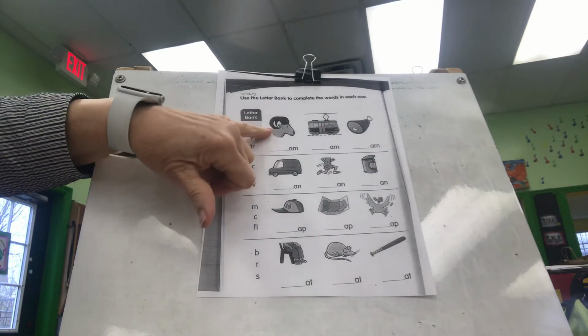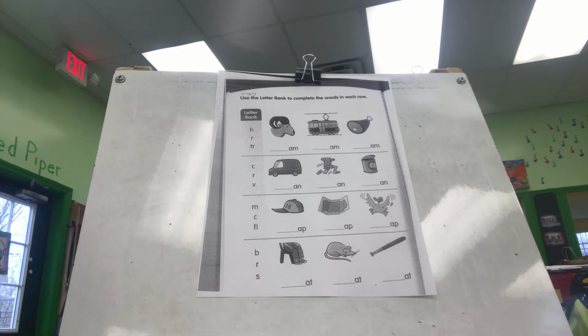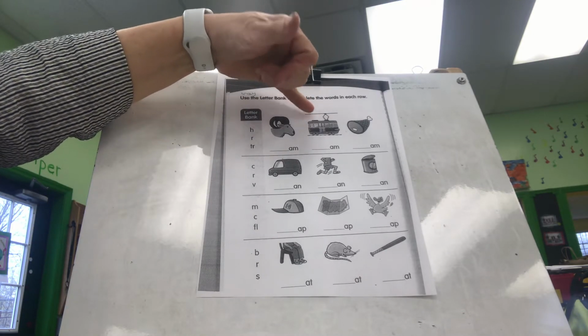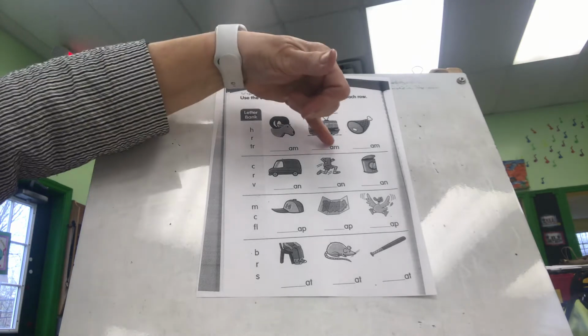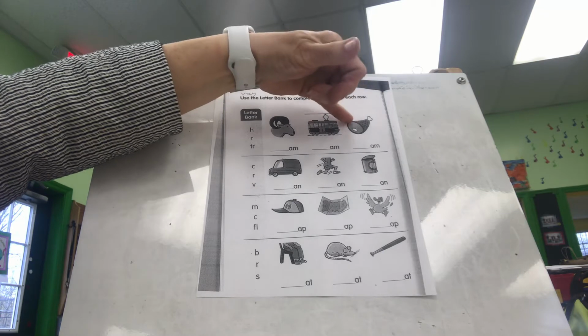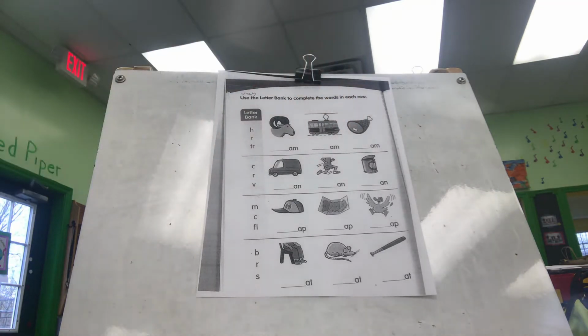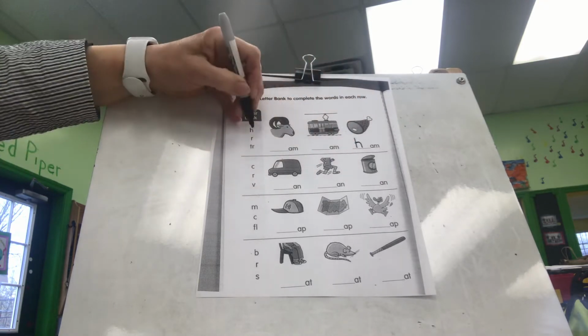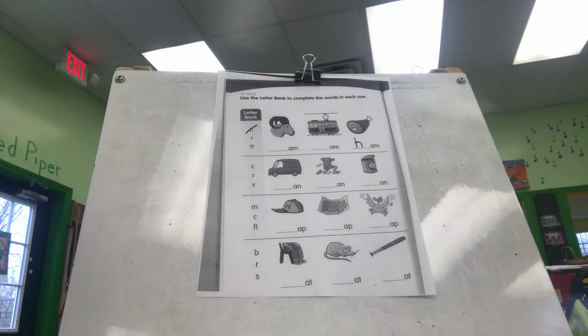Now, if you're not sure what this is a picture of, you can go to this one. Do you think that's a train? Well, there's no N, but there's a tram. A tram, that might work. And this is definitely a ham. All right, so we know this is a ham. Put the H here. Cross out the H. All right, so now we only have a choice of 2.